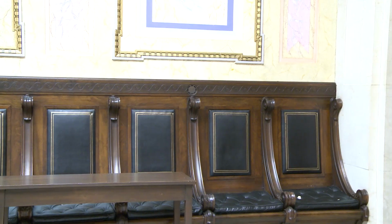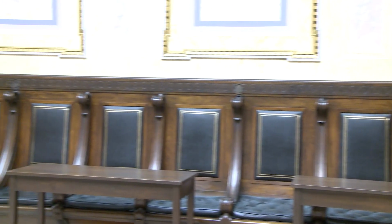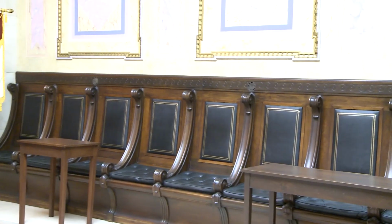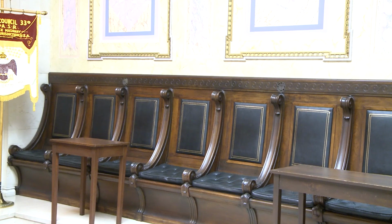So every 2 years they come out here, they sit in these 33 chairs around the room in order of seniority, and they meet. And they discuss not only the operations over the past 2 years, but also the strategic overview of what we're looking at for the next coming years in our Supreme Council.